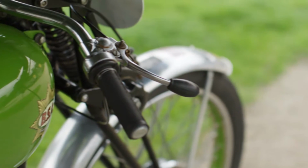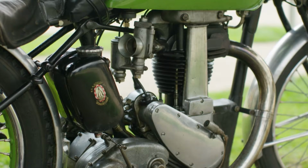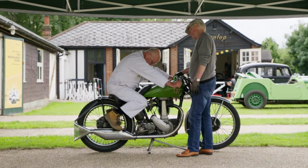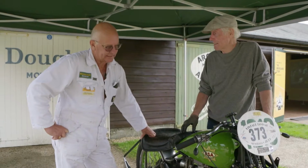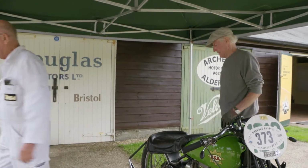With such an illustrious heritage, it's vital the bike is looked after so it can be enjoyed and marvelled at by the generations to come. Guess we ought to make sure it starts okay. Yeah, that's a really good idea. Yeah, okay. Should we do that then? Yeah, I'll get the petrol.